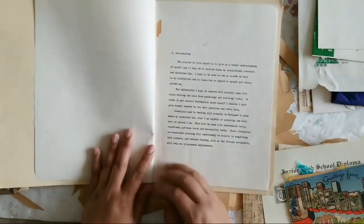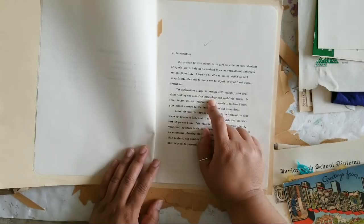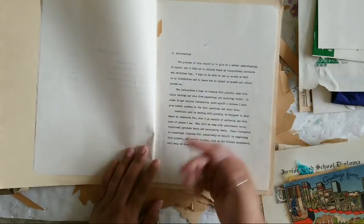Okay, so I won't read the whole thing, but let's see. The purpose of this report is to give me a better understanding of myself and to help me realize where my occupational interests and abilities lie. I hope to be able to see my assets as well as my liabilities and learn how to adjust to myself and others around me. Very self-aware.